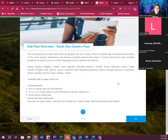All right, rail pass overview, one country pass. This is a pass for travelers who prefer to dig deep into one country. No better way to venture beyond some of the more popular destinations and discover Europe's lesser known jewels. A Eurail one country pass provides extensive rail travel on any one of the following countries' national rail networks.